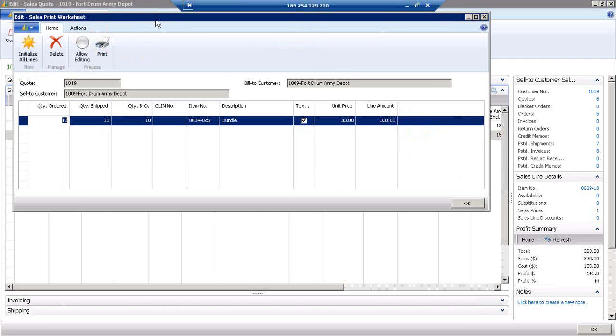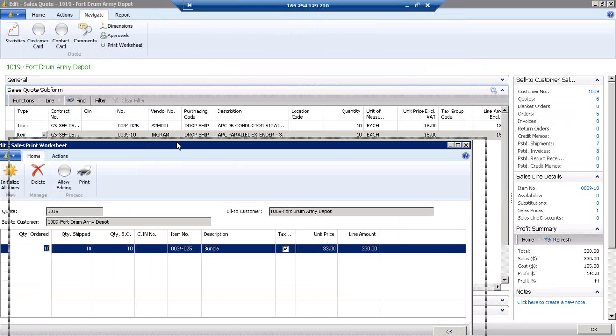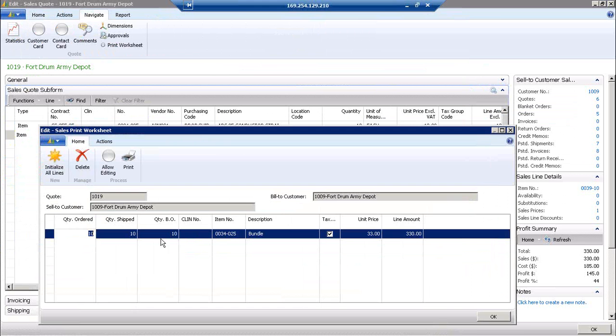And the thought of a print worksheet is you are ordering these items. In this case, I've got 2 items on this. I've got a conductor and an extender. I'm buying them from 2 different vendors, but it's drop shipped to the customer. And when the customer ordered it, they said that this item is called a bundle.